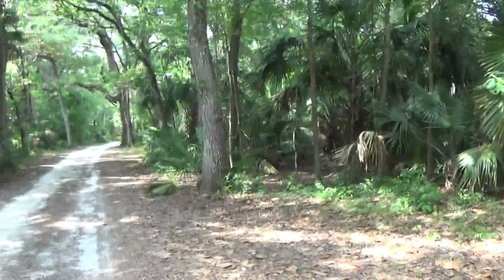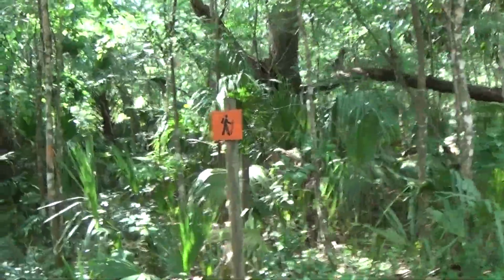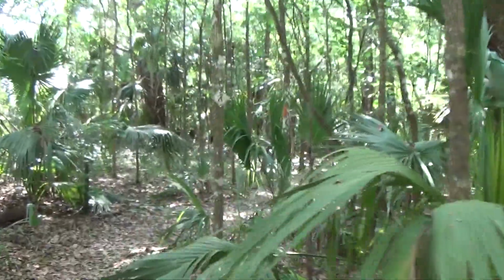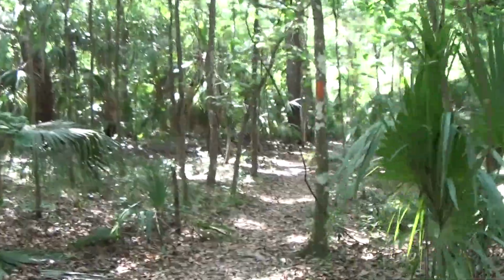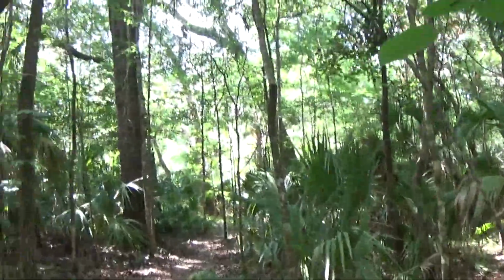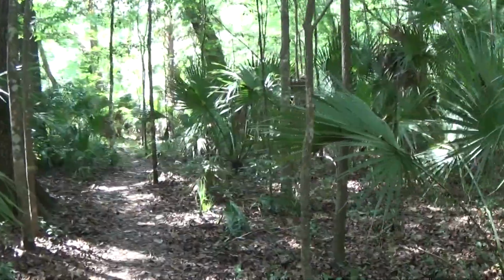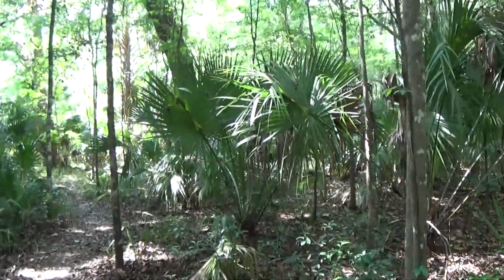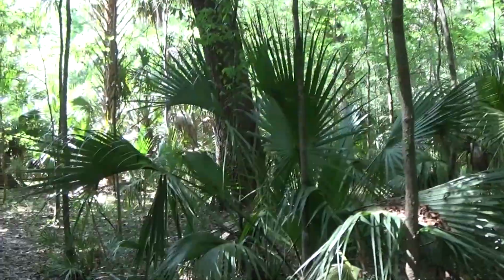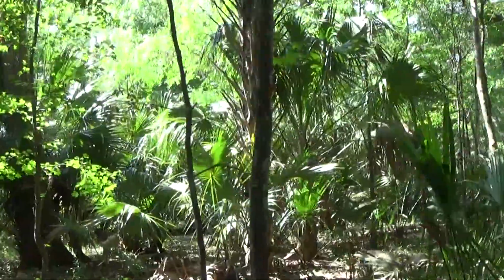Well, let's go into the woods and hopefully find some peace and serenity and get deeper into the woods and get away from the noise of the airboats. It doesn't take long to get away from the river and get deeper into the woods to kind of quell the sounds of the airboats as best they can, to be honest, but it's beautiful out here.